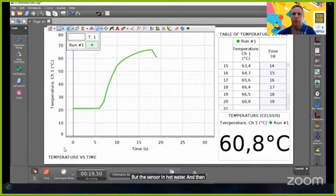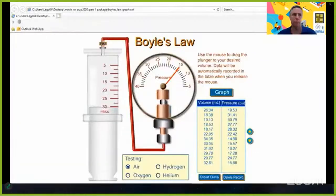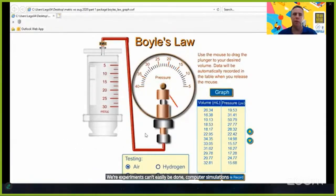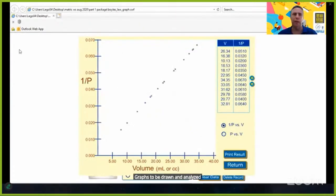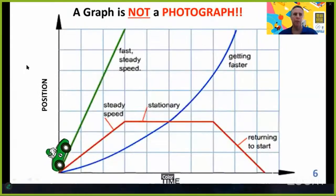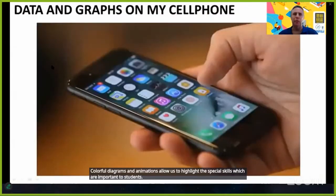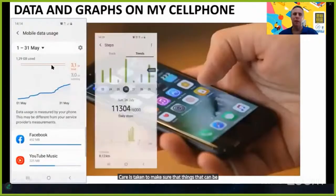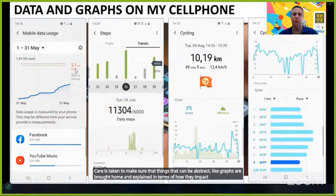and then placed in iced water. Where experiments can't easily be done, computer simulations again allow data to be collected, graphs to be drawn and analyzed, and conclusions to be drawn. Colorful diagrams and animations allow us to highlight the special skills which are important to students. Care is taken to make sure that things that can be abstract, like graphs, are brought home and explained in terms of how they impact our everyday lives.